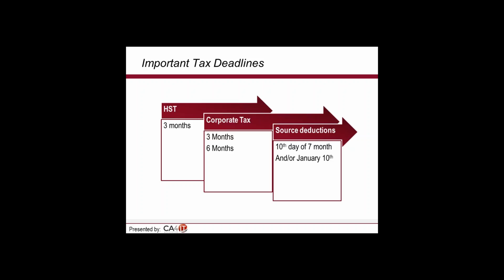Next deadline to discuss is your corporate tax. Now, you'll see that there are 2 dates on here, 3 months and 6 months. The reason is that 3 months after your year end is your payment deadline, after which you begin to accrue interest. But your filing deadline isn't until 6 months after your year end. And 6 months after your year end, if you haven't filed and you haven't paid, in addition to the interest you've accrued after the end of the first 3 months, you'll now accrue a penalty.